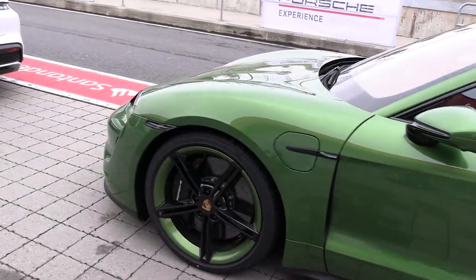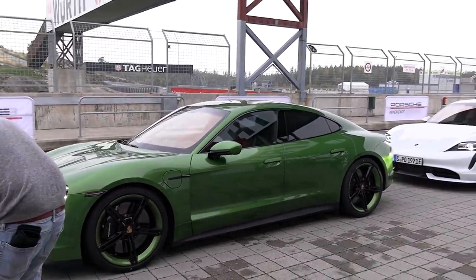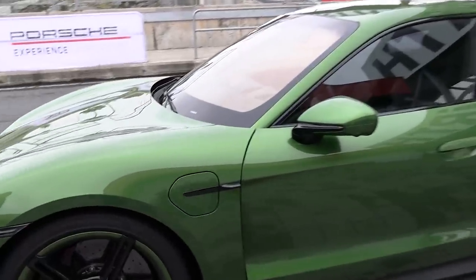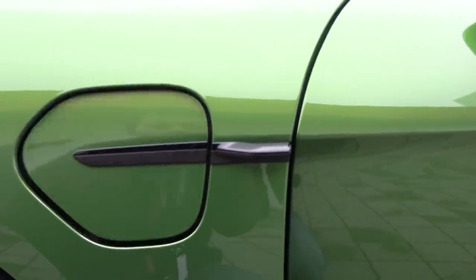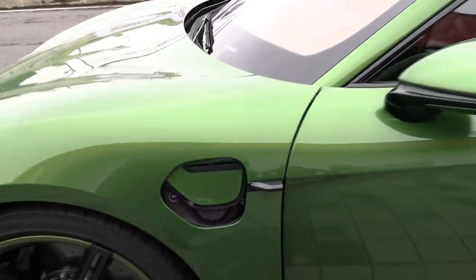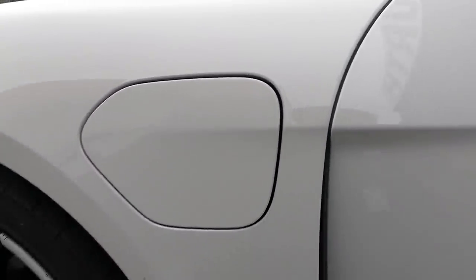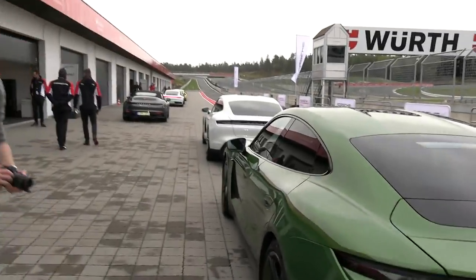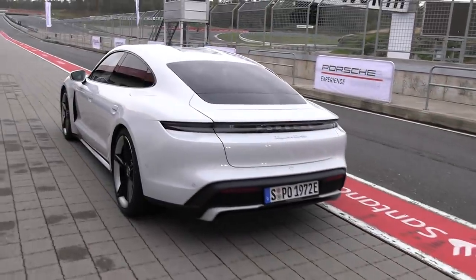Nice. I'm sure the blue, the green one. And you see, this is with the electric charge port. I don't know if it reacts now. Well, actually, it reacts. So this is with the electric charge port, but then this one here is with a manual charge port. See the difference? Actually, Norwegians recommend to not get the electric charge port because it could be troublesome in winter.